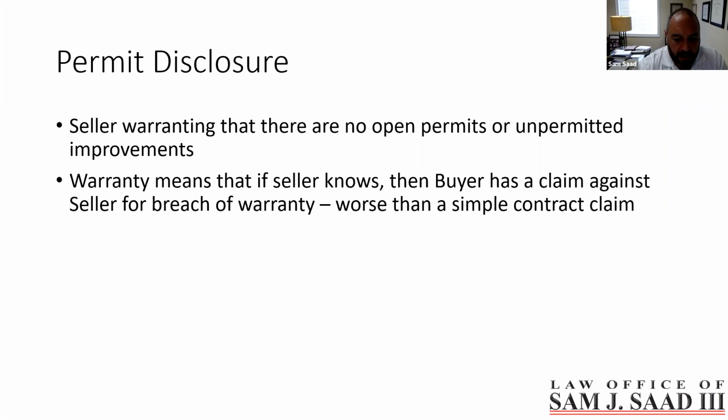Okay. So again, permits, unpermitted improvements. If you've got the seller and the seller tells you, oh, by the way, this kitchen was remodeled and I didn't get a permit, you now, as the realtor, have knowledge of an unpermitted improvement. You have an obligation to tell the buyer or the buyer's agent of the unpermitted improvement or the open permit. You can't hide it for the seller. It's a Johnson v. Davis issue. Don't do that.